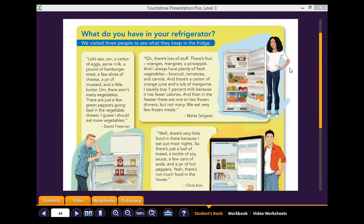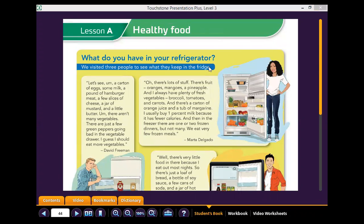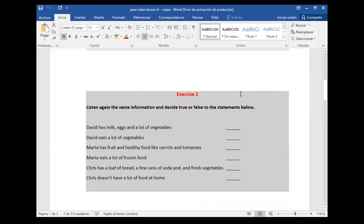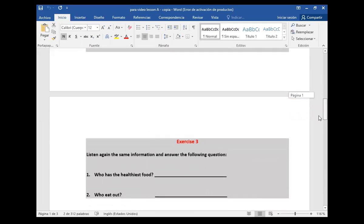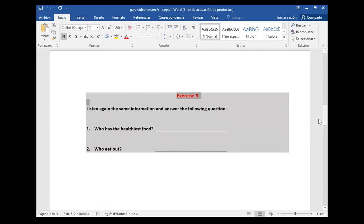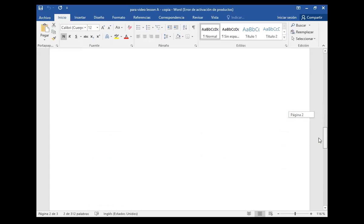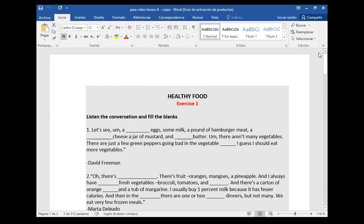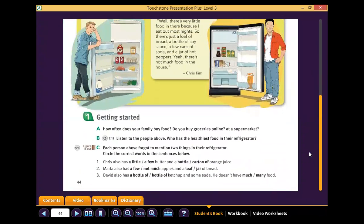Very good. The following activities that we have to do are listening exercises. You have to listen again to the same conversation and do exercise 1, then exercise 2. And we have exercise 3. Remember, with the same conversation. When you finish, remember that you can check your responses in this part. So take your time to do these activities. When you finish, we can continue with the next part of your book.